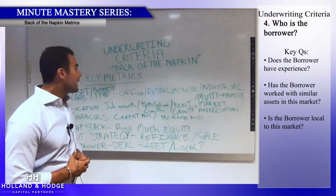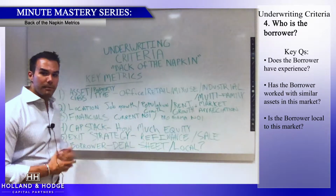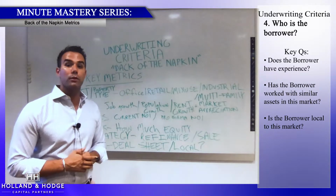So this is very high level, but this is just the basic back-of-the-napkin key metrics we look for when working with any borrower.